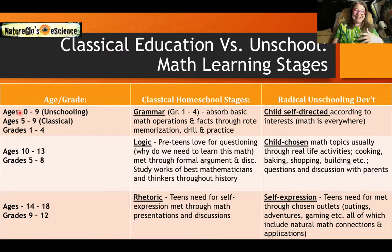But in classical homeschool education, kids typically start school at age 5, ages 5 to 9 for the grammar stage.